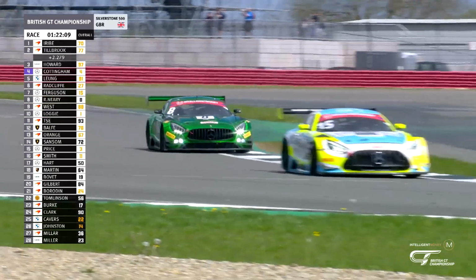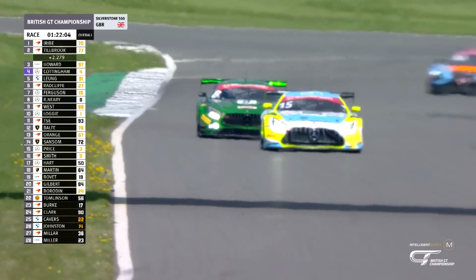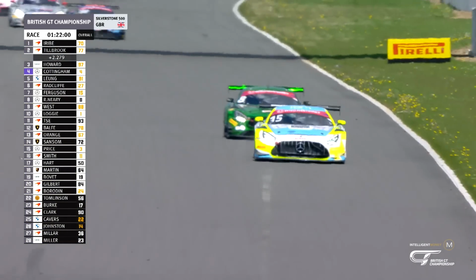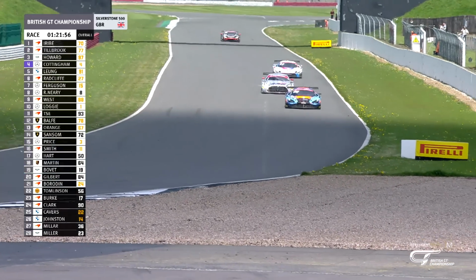I think what it would do, it would really hurt Aribe and Tilbrook because it would lose that gap they've gained by leaving their pro in longer. It's a huge roll of the dice for everyone here, but yeah, it's hard to call at the moment, isn't it?